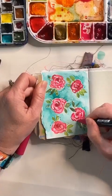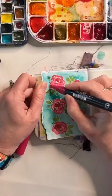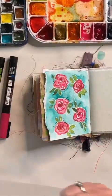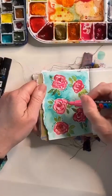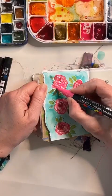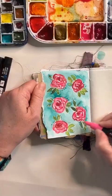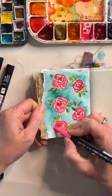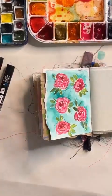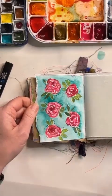I can add a few more lines depending on how I feel about some of this white space. I like the white space, so I tend to leave a lot of it. All right, I can be very intentional and come in here if I want to really give that definition and maybe get rid of some of the white. You see? Isn't that fun? Just a fun little page.